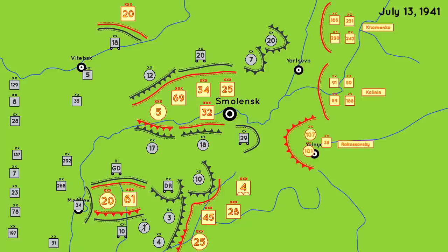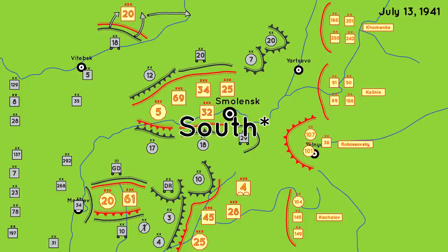Group Rokossovsky was positioned directly at the mouth of the cauldron with one infantry division and two tank divisions. Group Kachalov, with two rifle divisions and one tank division, was positioned to the north. Each group had 40,000 to 60,000 men. More and more Soviet reinforcements will arrive in the upcoming weeks.